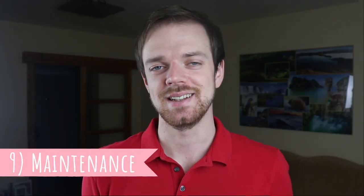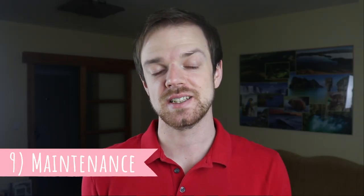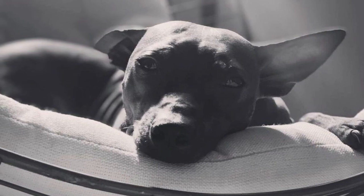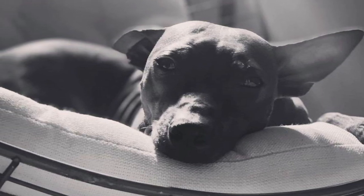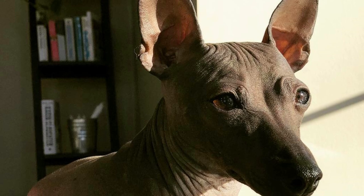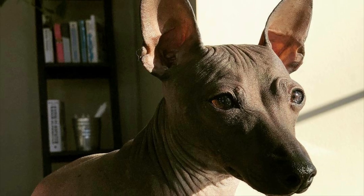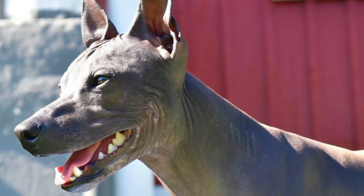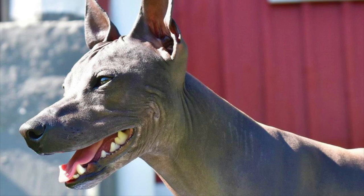Number 9. Maintenance. Another great fact about this breed is that the grooming needs are minimal. If it's the completely hairless variety, then you only need to make sure that the dog is properly protected from sunburn and you should take extra care to keep the ears clean. But even if they have the coat, they shed only very little and the coat is almost carefree. You can brush the coat from time to time to keep it in the best condition. Just like with all dogs, you should regularly check their eyes, ears, teeth and nails and clip or clean them if needed.